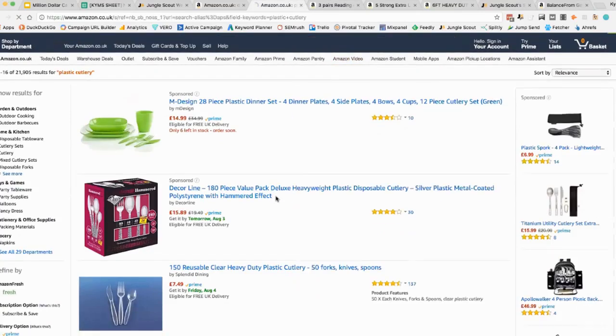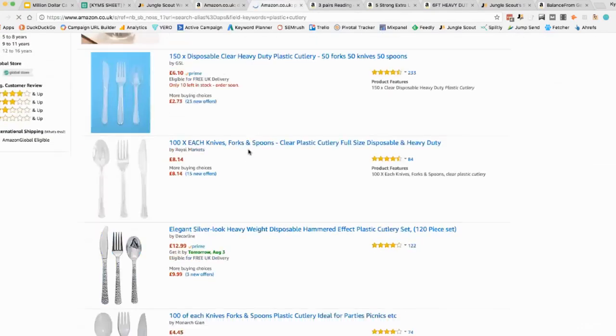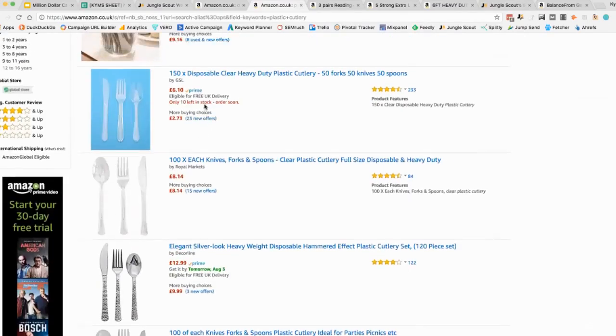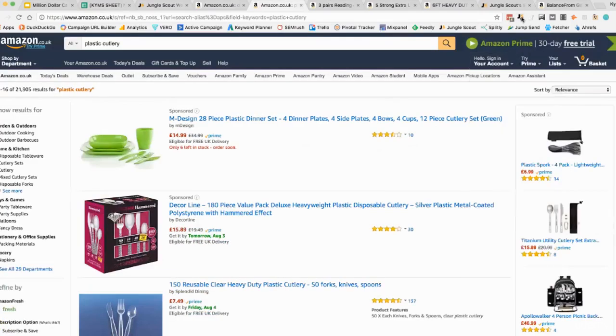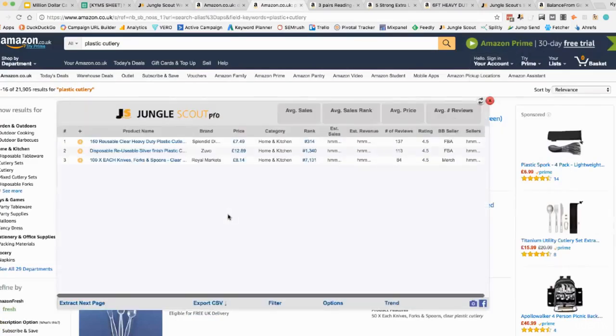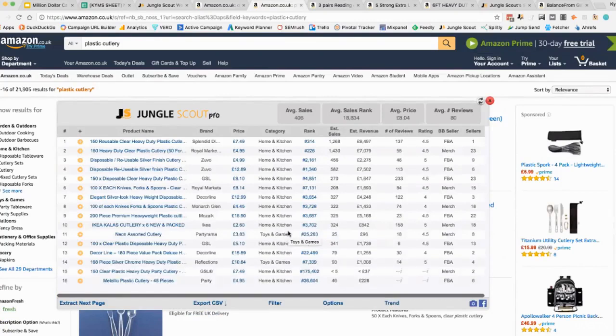Search for that. I mean, it looks like there's all sorts of varieties. There's like clear ones, colorful ones, glittery ones. So again, we'll have a look at the data for this one. So, yep, again, if anything, the estimated sales look even more promising. So there's definitely some solid demand here.